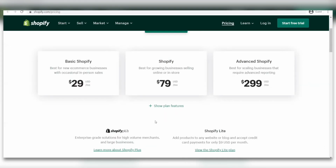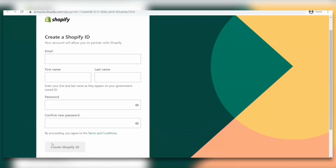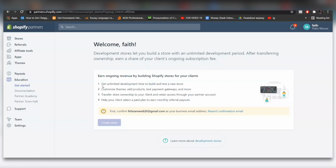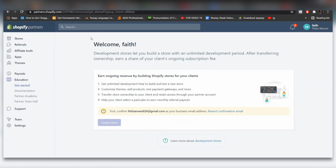Now let's continue. So now it's time to sign up as an affiliate, and to do that you can easily click on apply now right here, and then you'll be brought to this page wherein you're going to have to provide your email, first name and last name, your password twice, and then hit create Shopify ID. Now this is how it should look once you're in your account, and you just need to fill in more additional information that you'll have to complete, and then after that you're going to have to wait a few more minutes to get approved for the affiliate program. Now this could take a couple hours to a couple of days, so don't worry if you weren't accepted right away. Just hang on, wait for a while because it will come for sure.